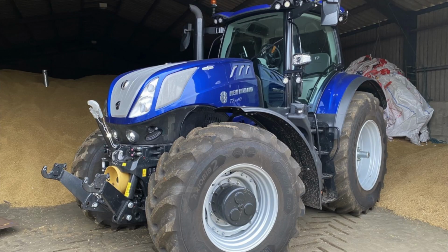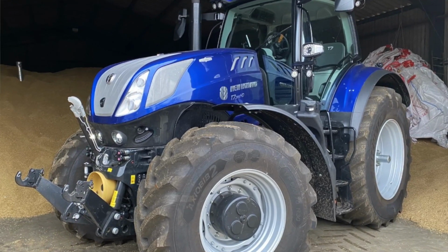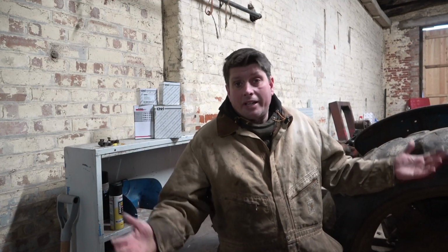Now, I don't think it's a secret anymore, but basically I've been very lucky for this Christmas. I've got the brand new 2022 model New Holland T7.315 HD. I got that for the next few weeks. And what a bit of kit.